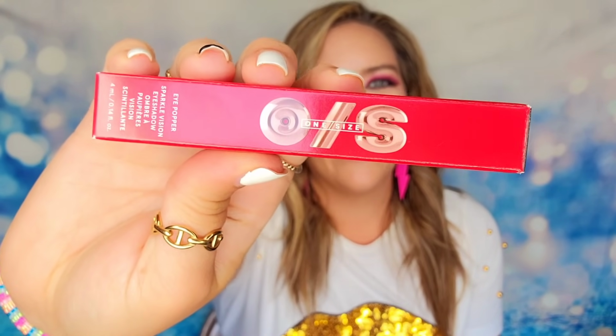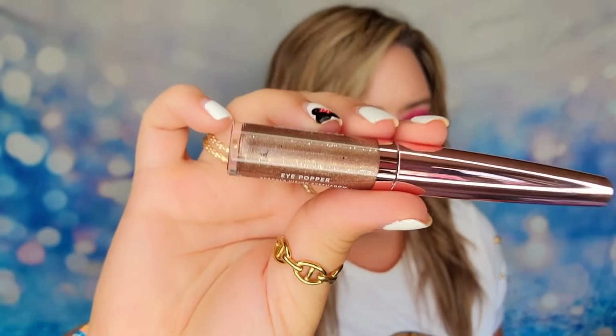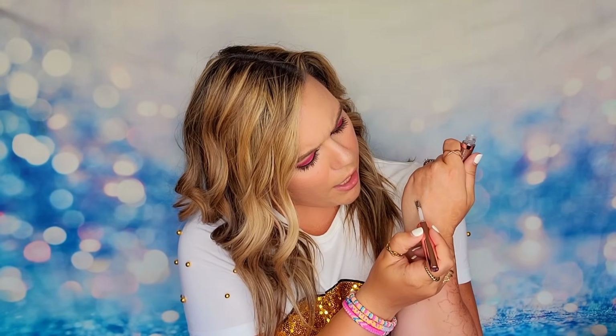Next up, I have another product from One Size. This is the Eye Popper Sparkle Vision Eyeshadow. So it looks like we have a liquid eyeshadow maybe? Now the shade up here is called Let's Pump and it's number 5. I really like the names on all of these products. They're very funny. Ooh, that's beautiful. So this is the packaging like this, and then here's our shimmer eyeshadow. That is gorgeous.